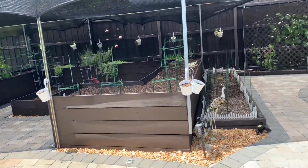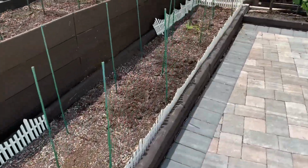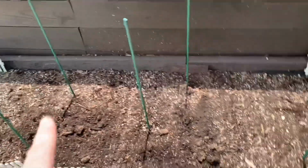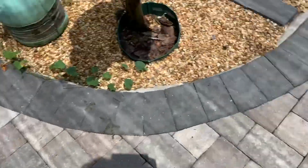Okay, so I am done for the day. I'll take you over here first. I pulled all the weeds and now you can kind of tell the one little lonely watermelon. I hope that does grow and does something. I will plant another one as well. Cleaned up all of the mushrooms in there.